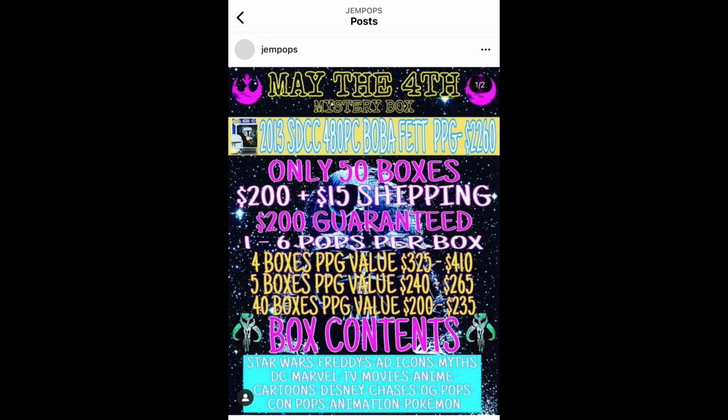Without further ado, I'll show you the glam shot of the box right there. This was from Gem Pops. If you would like to buy a mystery box from Gem Pops, check them out on Instagram. I'll list it down below. If you're a Patreon member, you get to buy boxes a day early. This was a 50-box run. May the 4th be with you. Looking for a 2013 SDCC 480-piece Boba Fett, $2,260. Again, 50 boxes. Nine of the boxes will be from $240 up. And again, these contain Star Wars, Freddy's, Ad Icons, Myths, DC, Marvel, TV, movies, anime, cartoons, Disney, Chases, OG Pops, Con Pops, Animation, Pokemon, etc.